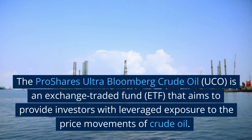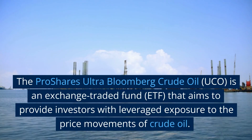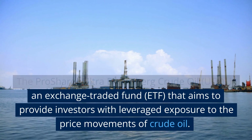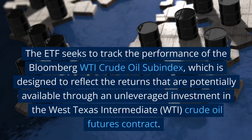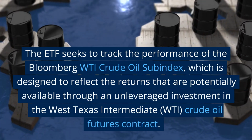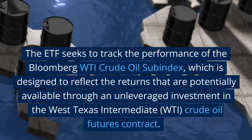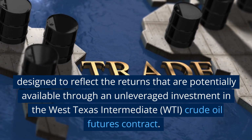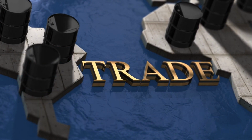The ProShares Ultra Bloomberg Crude Oil (UCO) is an exchange-traded fund (ETF) that aims to provide investors with leveraged exposure to the price movements of crude oil. The ETF seeks to track the performance of the Bloomberg WTI crude oil subindex, which is designed to reflect the returns that are potentially available through an unleveraged investment in the West Texas Intermediate (WTI) crude oil futures contract.